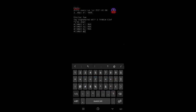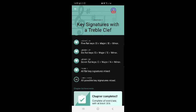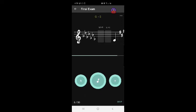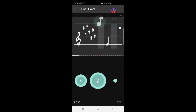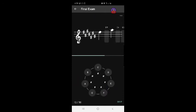Attempt number 4. This is hard mode. This game's hard. Okay, key signatures with a treble clef. Chapter 2, final exam. Input method wheel, go. Okay, that's a F A. Cat's got A natural. E natural. C natural. A4. E A D G C F. That's a G flat, G flat 4, G flat 5, E flat, A sharp 5, E sharp, G sharp 5, but they're not making it easy, and that's a F sharp, D5, D4.